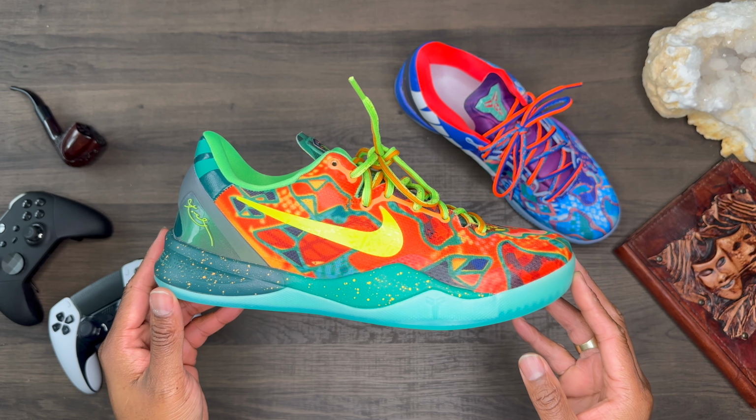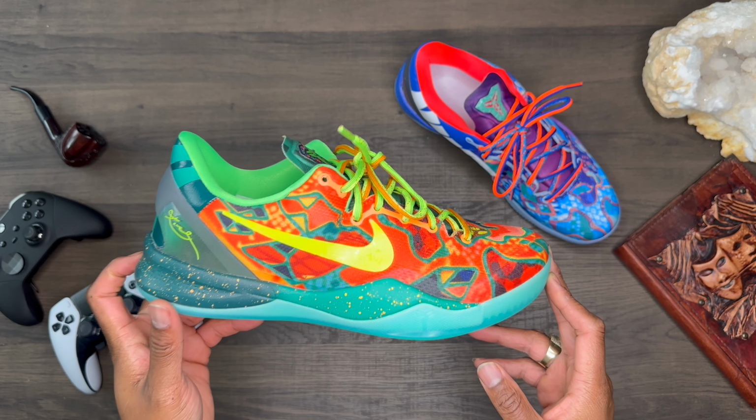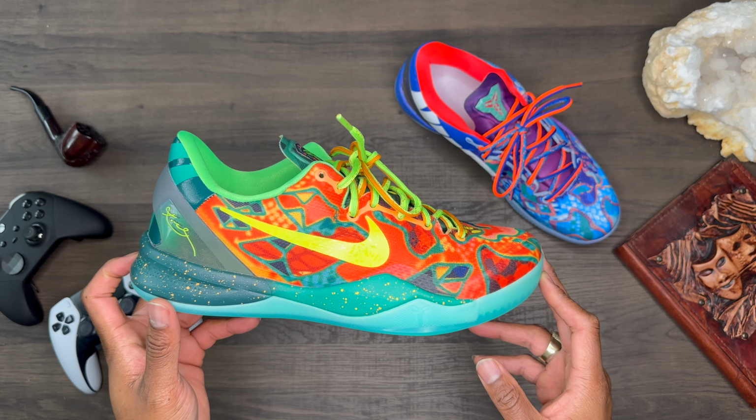It's a good looking sneaker, but it's only good from a looker's standpoint. I'm not going to say I can't. I can definitely wear them. It's just going to take me one of those days where I just feel like being a little bit colorful. Anyway, let's take a look at the left shoe.